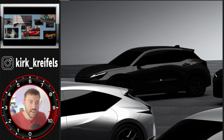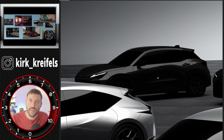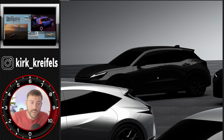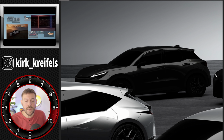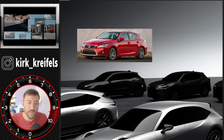And then this, guys, I haven't really talked about it a whole lot. I just kind of wrote it off as maybe a vehicle going to China, but this could very well be the replacement for the UX. Well, I'm hoping it is anyways. Or some of you have been even saying a replacement for the CT.